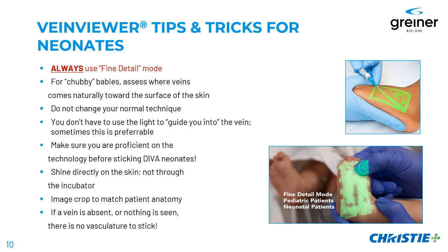So I always look inside their creases, inside the ankles, inside the antecubital, to see if I can track the vein to a place where it might accommodate a needle. So open up those rolls of fat, and many times you can see a glimpse of a vein.